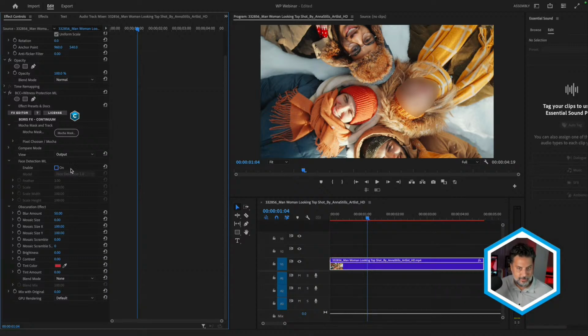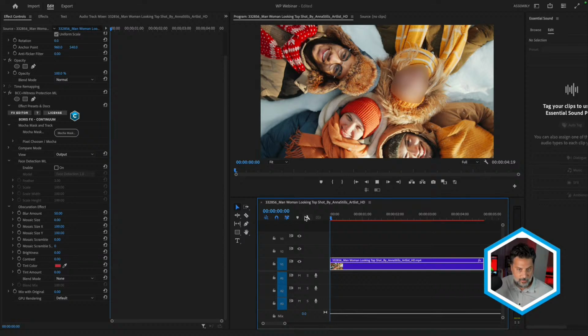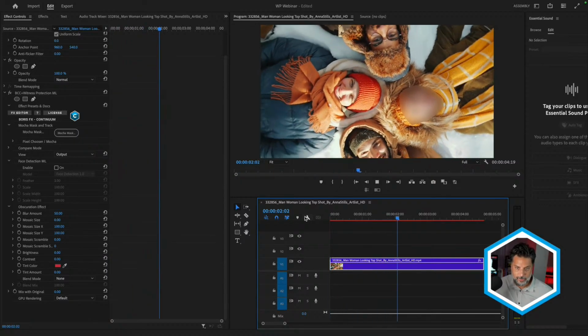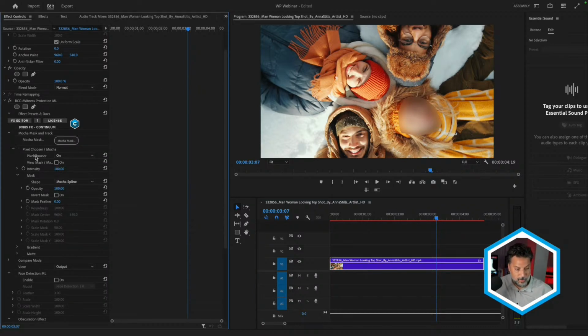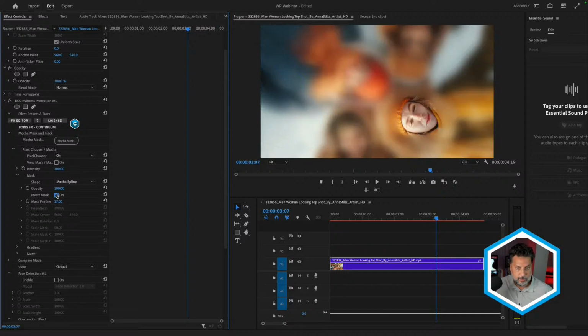And now that that's done, it's now referencing just the Mocha mask. You can see it's tracked really well. And to adjust its feathering and other properties, we want to head into Pixel Chooser Mocha. By the way, we can also use this in tandem with that face detection ML. We could use other things such as gradient masks in the mix. In this case, I'll just open up the mask settings and let's just come up here to increase that mask feather. Of course, we can invert it as well.